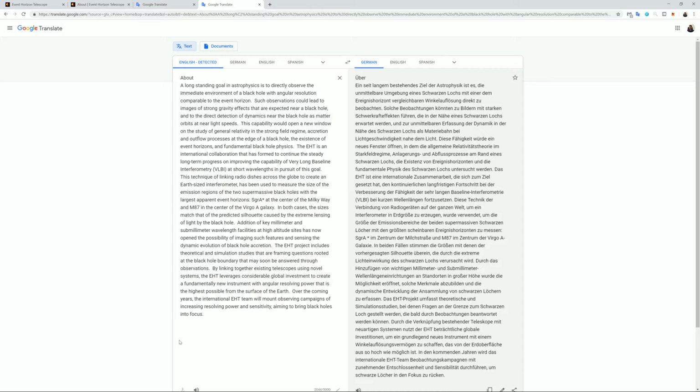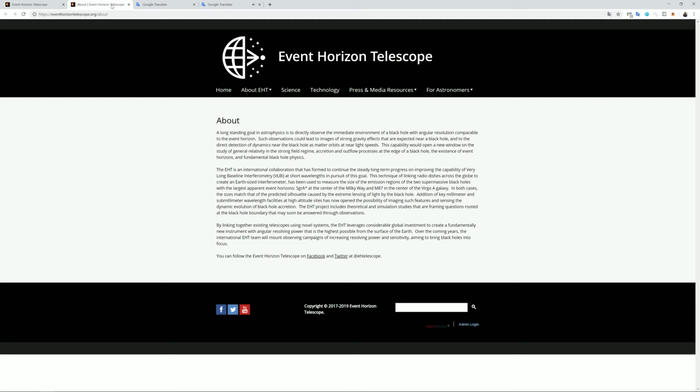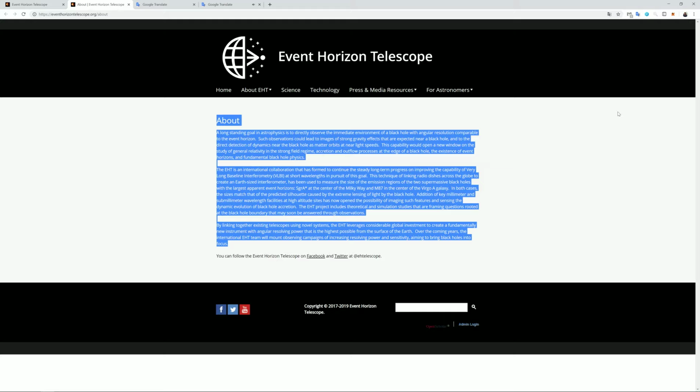A long-standing goal in astrophysics is to directly observe the immediate environment of a black hole with angular resolution comparable to the event horizon. Such observations could lead to images of strong gravity effects that are expected near a black hole, and to the direct detection of dynamics near the black hole as matter orbits at near light speeds.